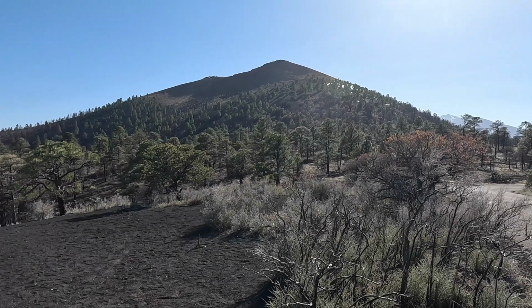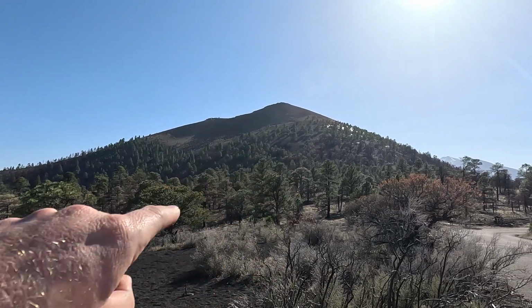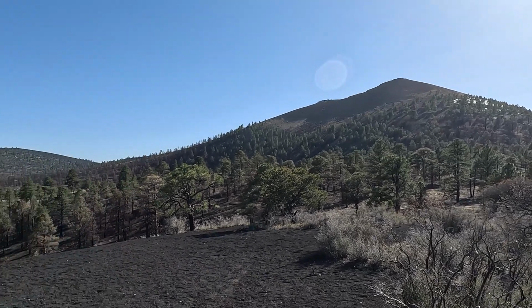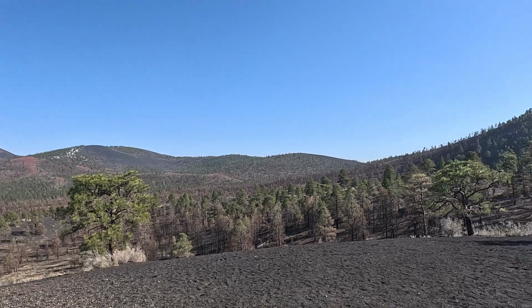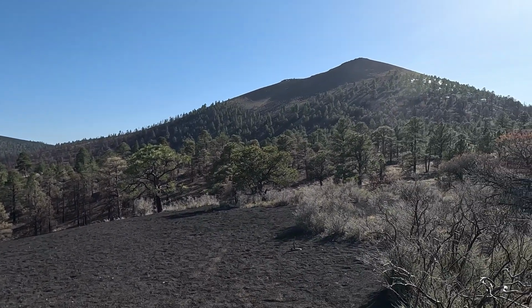So we have made it over here to Sunset Crater Volcano National Monument, which is this right here. About 1,000 years ago, it blew up and created lava flow down here. See across the way, there's some other cinder cones. But a beautiful stop along this loop from the other national monument we were just at.